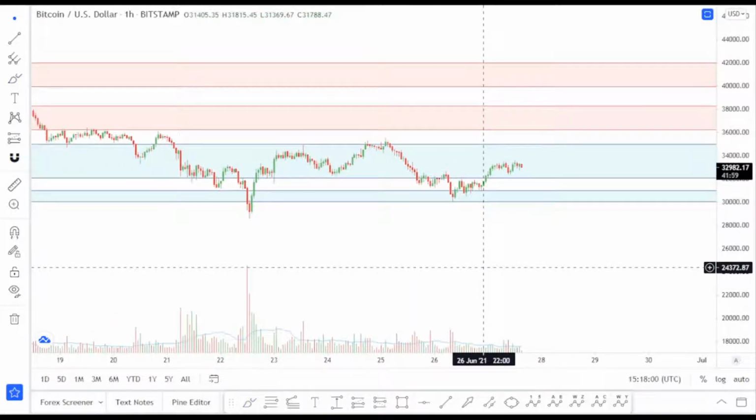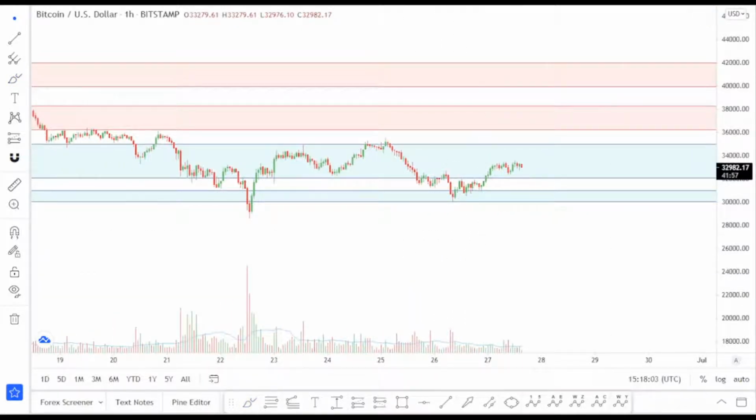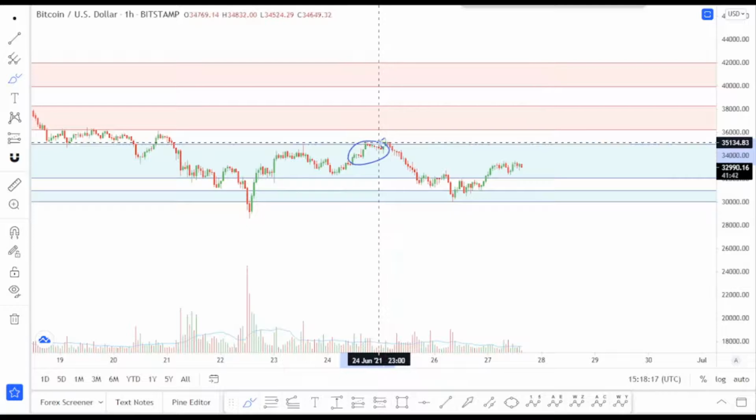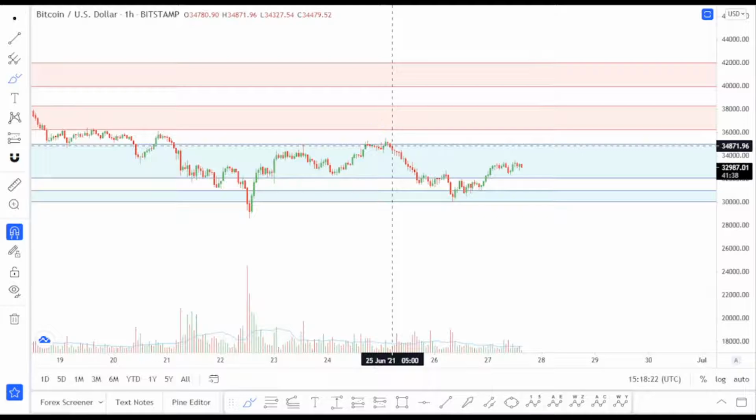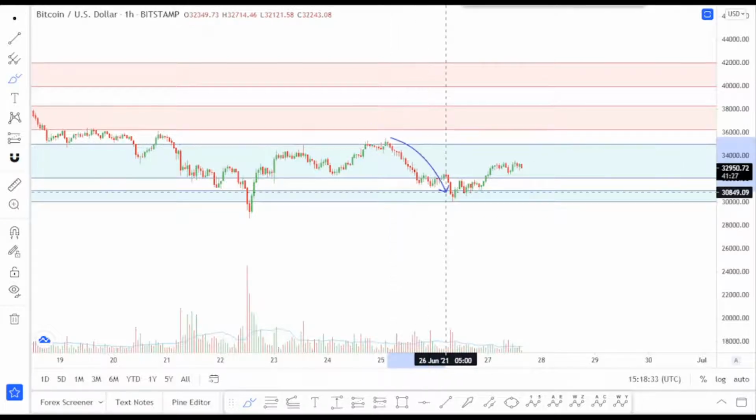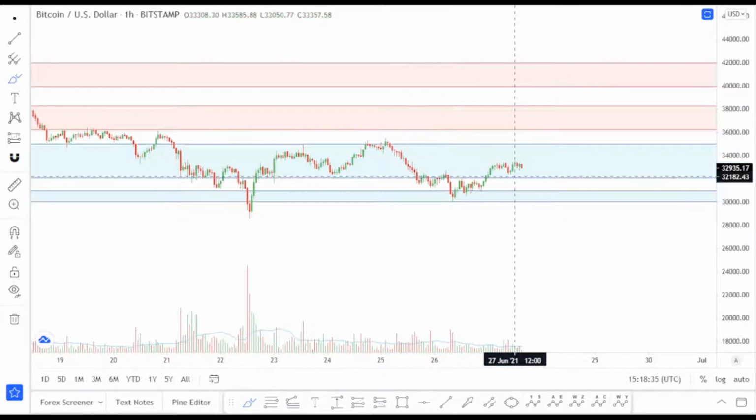The 1-hour time frame in the last 72 hours became quite tricky, because we had a number of fake outs. Once we started getting a bullish signal at around here, as you can see, twice it got rejected, a double top, as you may call it, and then the price action came all the way down here. So at the moment, the 1-hour time frame is still under the bears' control.